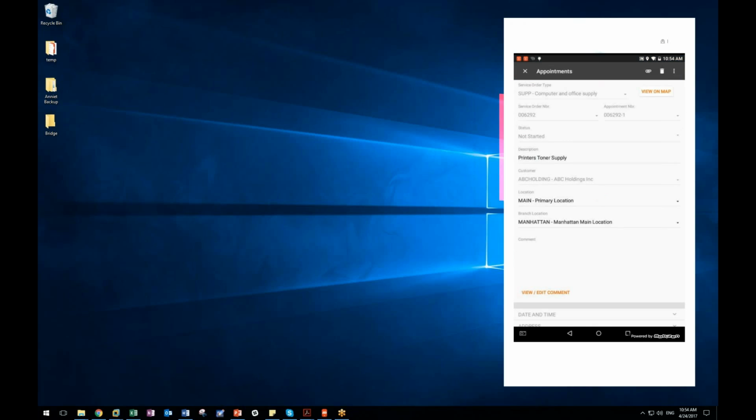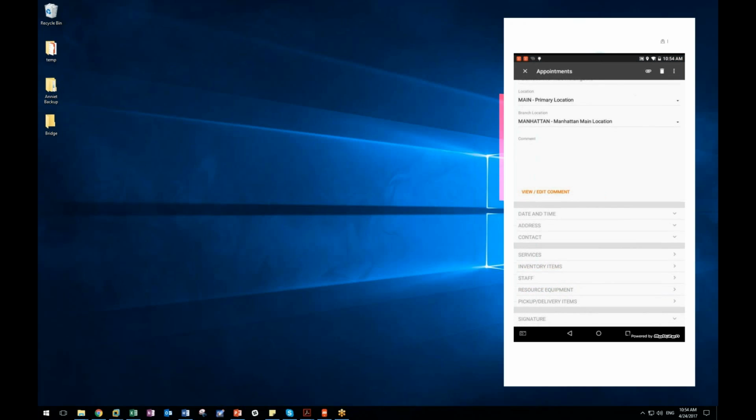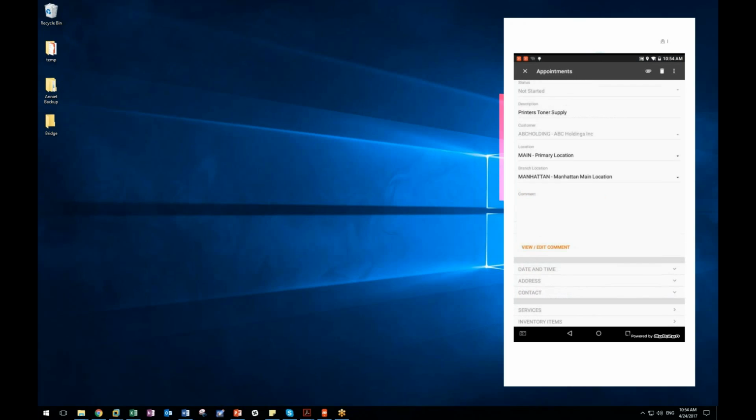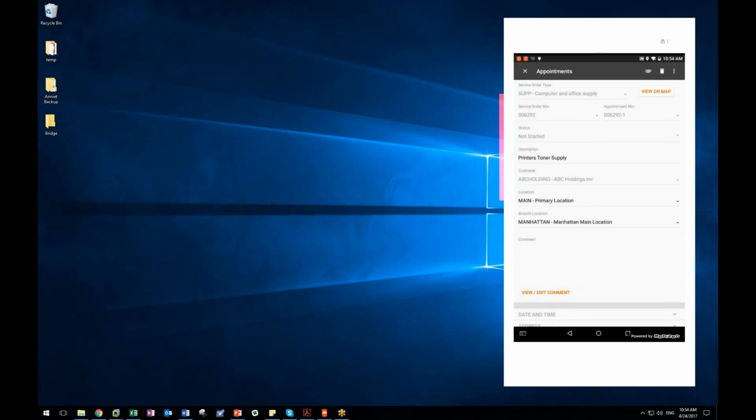Very similar to the route screen, you can see now that the appointment also has a new layout. Once again, this is to easily allow the staff member to read all of the information associated to the appointment. First step is going to be clicking on the new View on Map button that you can see in the upper right side of the appointment. So this button is going to be opening the Google Maps application with the direction of this appointment.